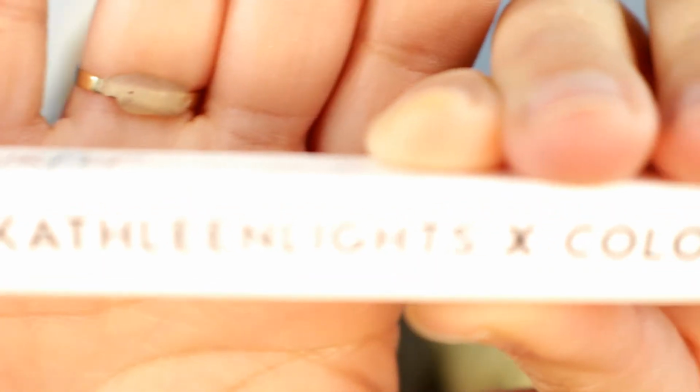Okay, so the next thing that I purchased from ColourPop is the Kathleen Lights ColourPop Lippy. Here, let me go back. This is the Lippy Stick, and this is in the color Taurus.